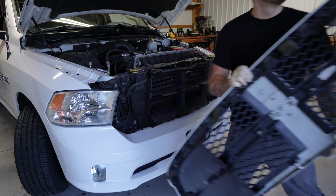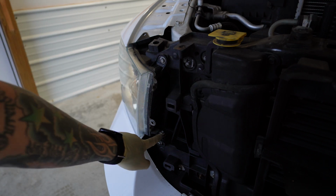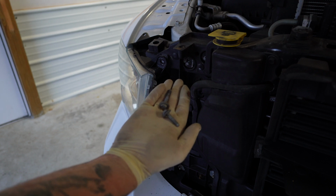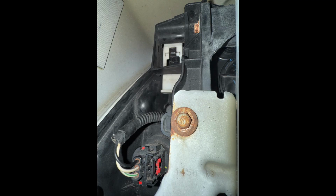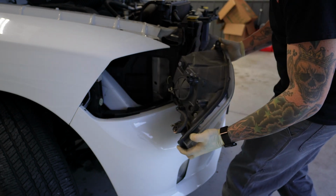Here's the grill. Now with the grill off, you're gonna remove 1, 2 bolts on either side. You wanna go ahead and remove both 10mm bolts. Now here on the inside of the fender well, there's going to be one more of those Christmas tree clips that we have to remove. There is actually a clip in there that we have to loosen up so we can get our headlight out. With a little bit of wiggle, the headlight will come right off.